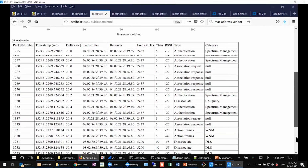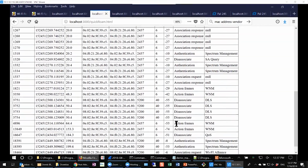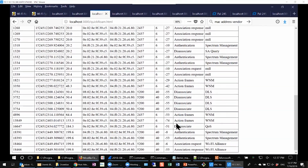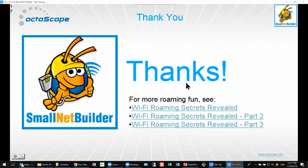Well, it did that because it was told to. Action frames. This is again the 11V BSS transition management request, and it says, please go to 40, and it actually did. So anyway, you can see, lots of fun. And that's basically my little story.